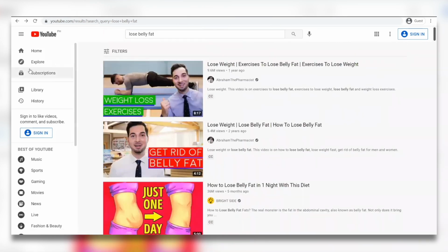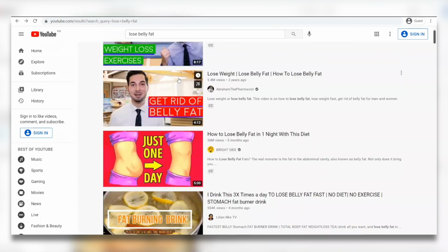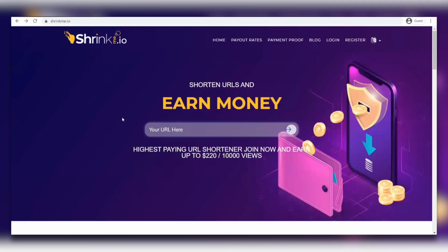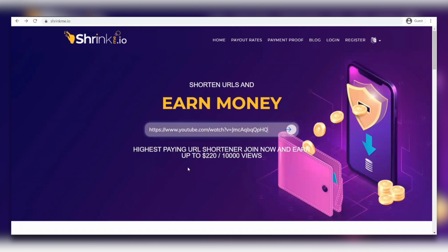Literally, a lot of people are so interested in these types of videos. So choose whatever video you want to choose, and then you're gonna right click that video and then copy the link address. That's all you gotta do. Just copy the link address. Then you're going to go back to ShrinkMe.io, and then you're going to paste that link over here so that this website can shorten that link for you. Once your link is shortened, you're going to be sharing the link with people, and whenever someone clicks on your link, you're going to get paid.